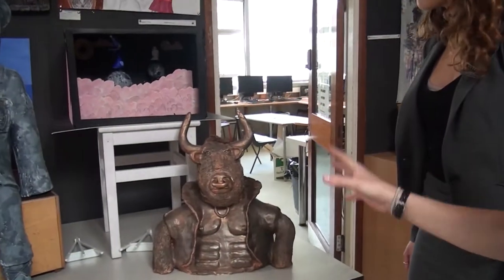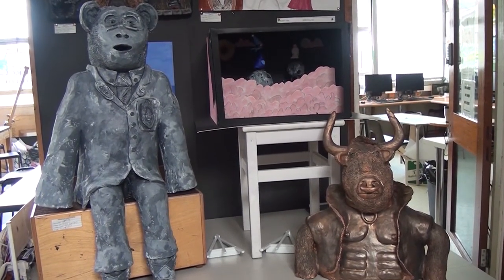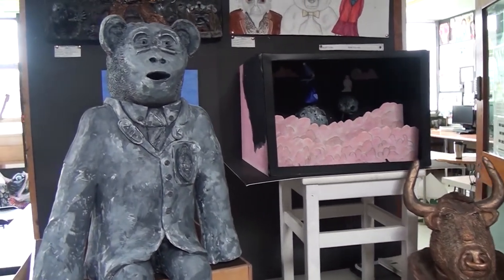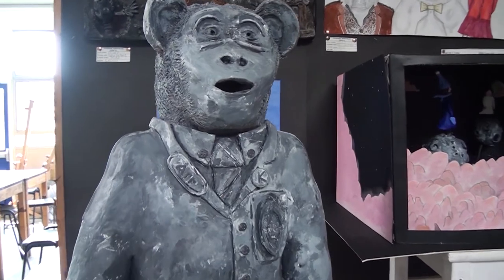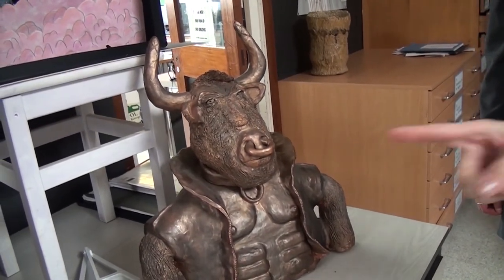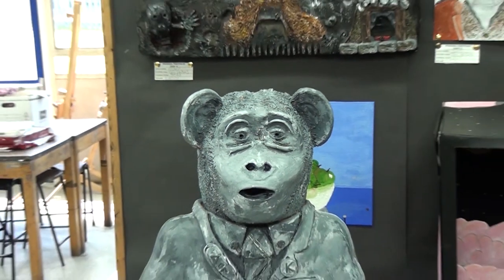Right, so these two sculptures have been made by Toby Halsey in Year 11, and he has used a lot of different clay techniques to make sculptures of this size. Usually a sculpture this large could potentially crack in the kiln, but it's been made of lots of different parts, particularly that one. So it has been then put together once it's been fired.